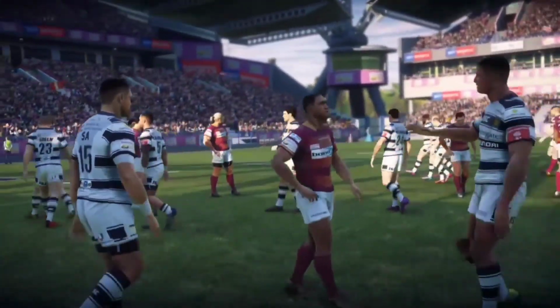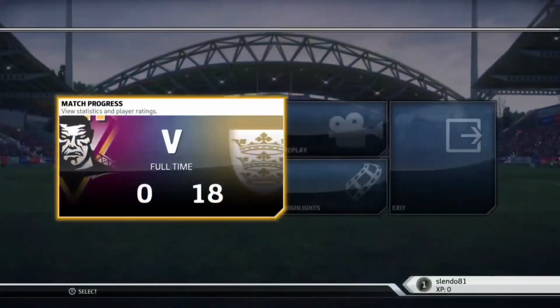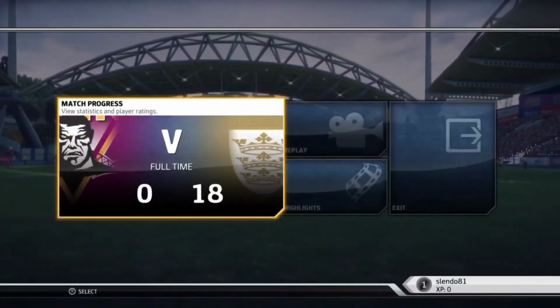Time at the John Smith Stadium. It's finished. Huddersfield Giants 0, Hull FC.